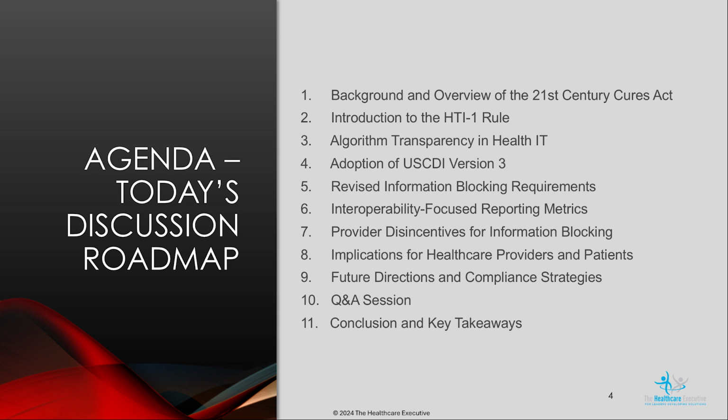Moving forward, we'll explore the topic of algorithm transparency in health IT. We'll discuss the new requirements for AI and predictive algorithms and how they impact clinical decision making. Then we'll talk about the adoption of USCDI version 3, detailing the changes and enhancements from previous versions and its implementation timeline and implications. After that, we'll delve into the revised information blocking requirements. We'll look at what constitutes information blocking, the enhanced requirements, and the exceptions.